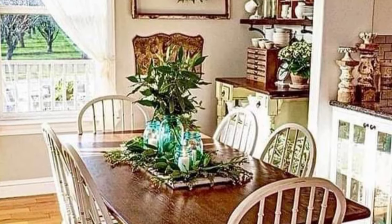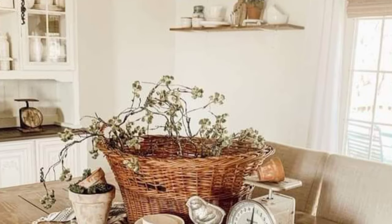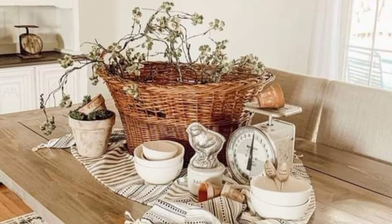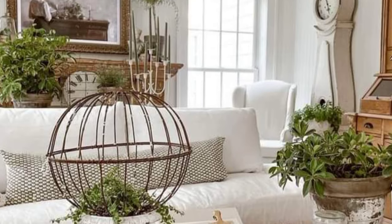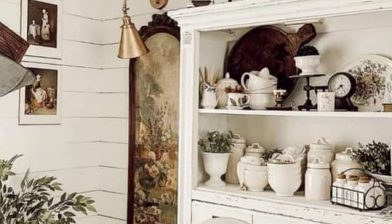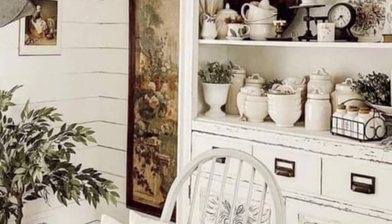Vintage rustic home decor, where cozy charm meets timeless elegance. Whether you are refreshing a single room or transforming your entire home, the style blends weathered texture, warm color, and classical elements that evoke the charm of simpler times. Let's explore some inspiring ideas that will bring vintage rustic vibes to your space.